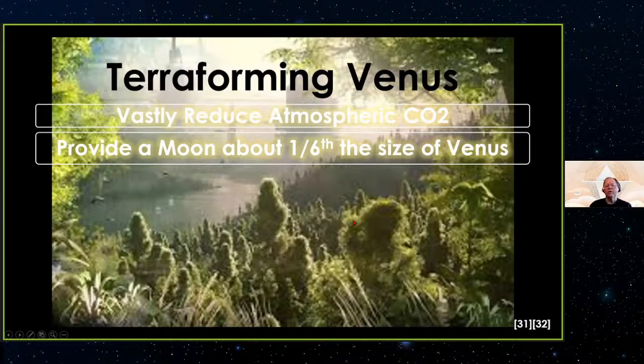It does need a moon. We need a moon about 1/6 the size of Venus to orbit around Venus. Now, remember I told you that Venus is kind of rotating in the opposite direction? Well, guess what? If you turn Venus right side up, guess what direction it would be rotating in? It'd be rotating in the right direction.